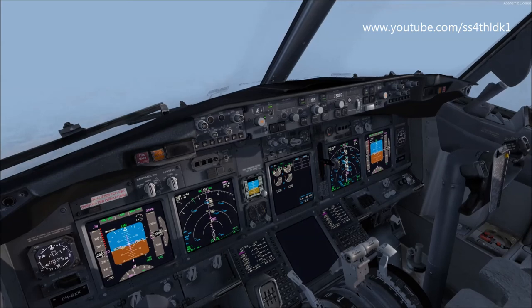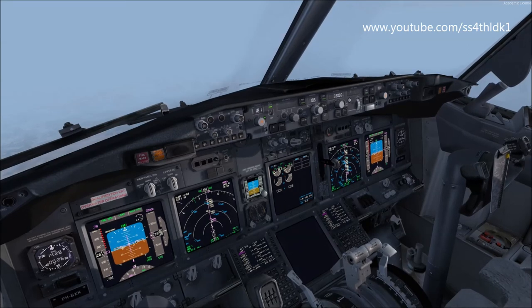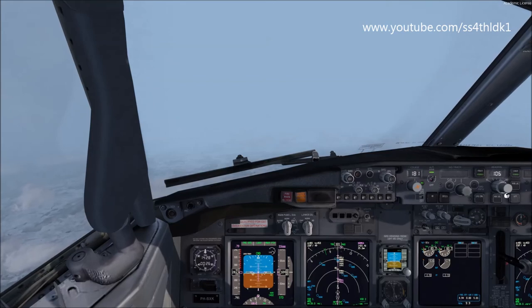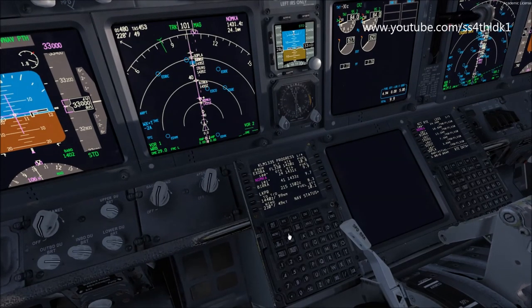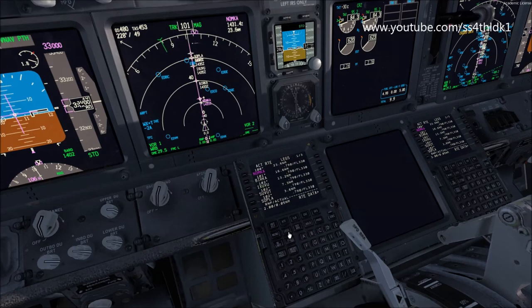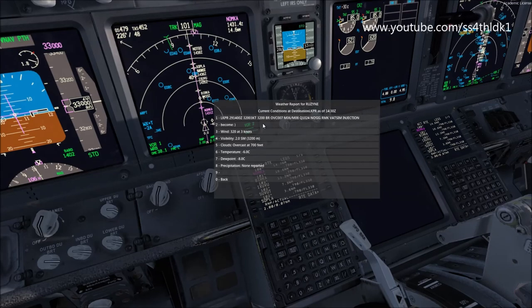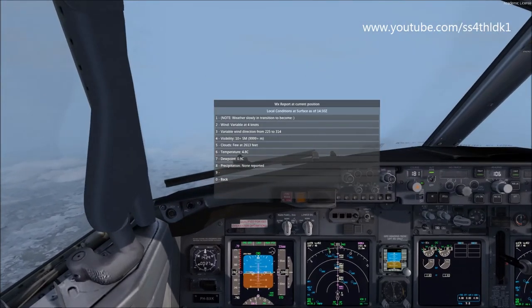Zeppelin 3197, level 340, ready for descent. Long and low identified. Descend flight level 100. Descending level 100, Zeppelin 3197. Continue, long and low. Bye bye. KLM 1335, monitoring call for 122. Bye bye.